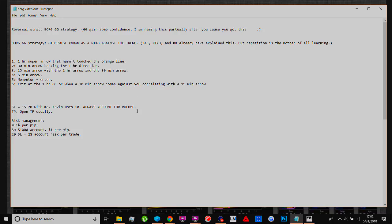Anywho, in terms of stop loss, I usually use a 15 to 20. Kevin uses a 10. Some other people use different values. You want to vary it depending on the day and the volume, because sometimes there are big days and big volumes, so you have to adjust that. And some days, small volumes, and the like.